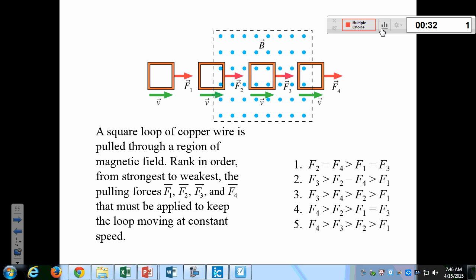Now, as it moves through this magnetic field, there will be a current generated within that loop of copper wire, and that current then will experience a force, right? From last chapter, where we saw if you have a current moving through a magnetic field, it generates a force. I want to know where is that force the greatest and where is it the least?